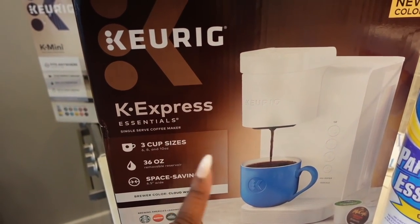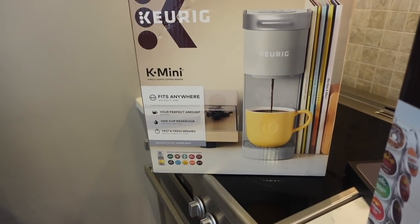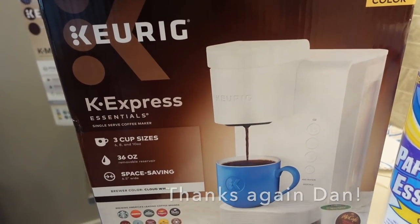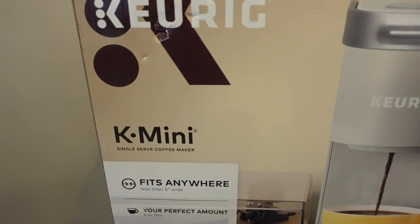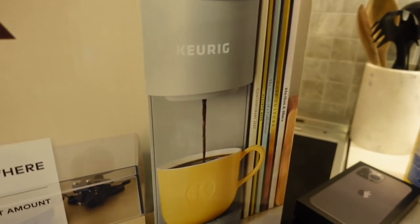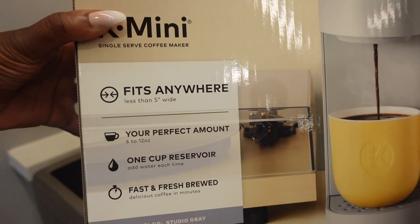Surprise! So we actually ended up getting the K-Express instead, because this one was 70 at Target and this one was 60, and plus this one's space saving and it's better, you can make more cups. Even though it says single serve coffee maker, this just ain't it. This is much better. It has a 36-ounce removable reservoir. This only has a one-cup reservoir, and I'm not trying to refill the cup all the time. That's just doing too much.